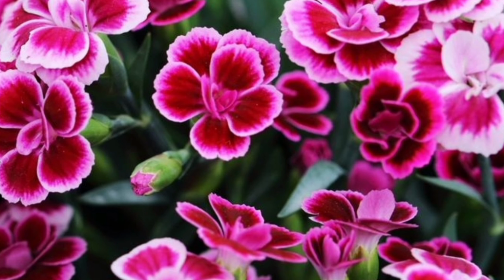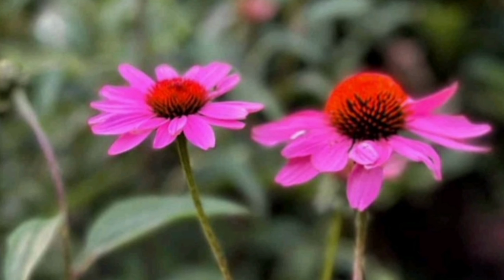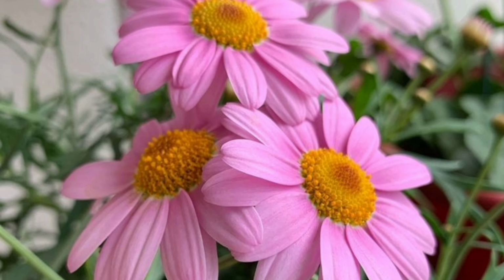Pink perennials are not just flowers, they are whispers of romance and serenity, beckoning us to pause and admire their delicate beauty year after year. Whether you are a seasoned gardener or a novice enthusiast, incorporating these lovelies into your garden is a delightful endeavor.